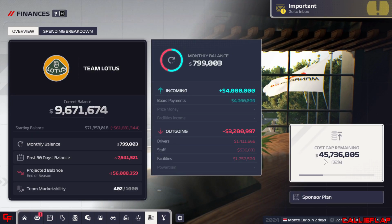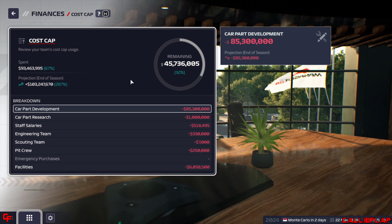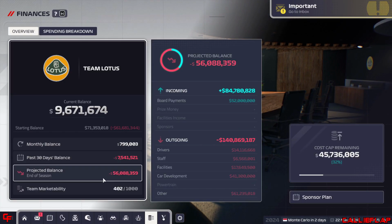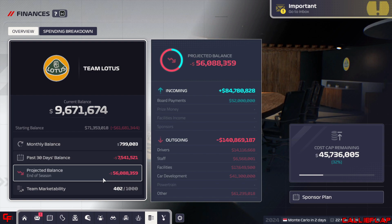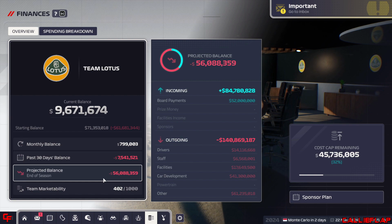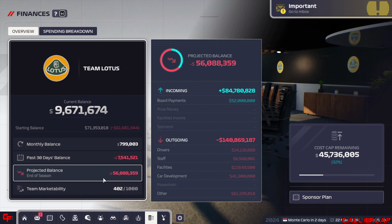So cost cap, $45 million remaining. That's not really the issue because I don't think we'll go past the cost cap. It's more this projected balance. So at the moment, we're projected to make a minus 56 million loss, or we'll be at a minus 56 million loss at the end of the season.